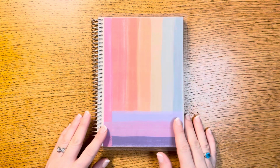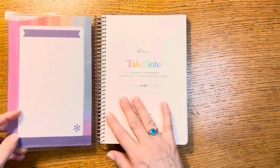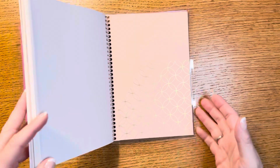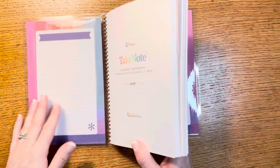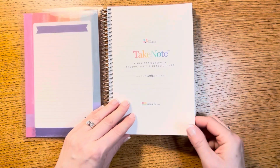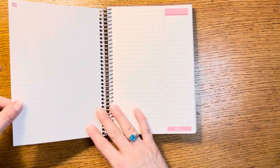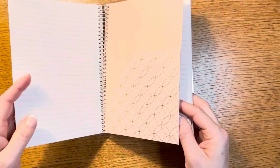I have been wanting to try some of their A5 notebook products, and so this one was on the clearance, and I grabbed it up just to give it a try and see. And it does have the pocket in the back, and of course the inside covers are like a dashboard cover, so you can use a dry or wet erase marker on those. The cover page, and it is divided into 3 sections, and each section has a pocket.